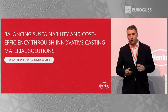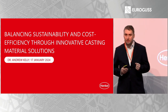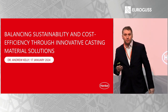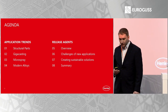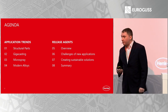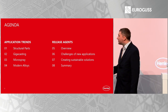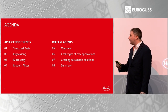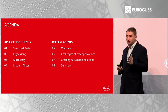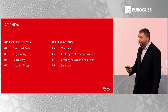And today I'm going to talk about how, through our material usage in our products and throughout the casting process, we can look at balancing sustainability and cost. We're going to start by looking at the application trends. What's been driving the industry recently? What's going to be playing a more important part as we move forward? And this will be not just the application of processes, but also the implementation of modern alloys.